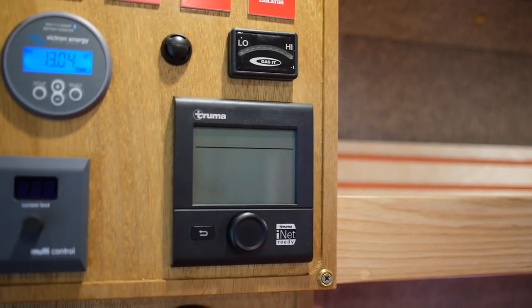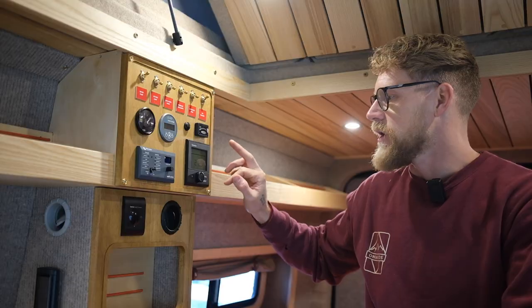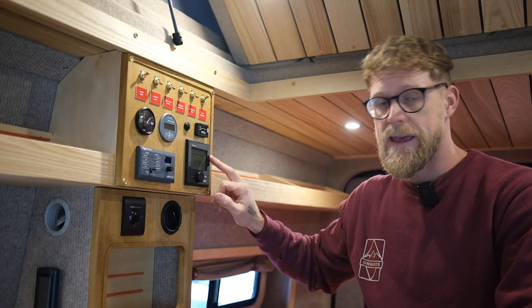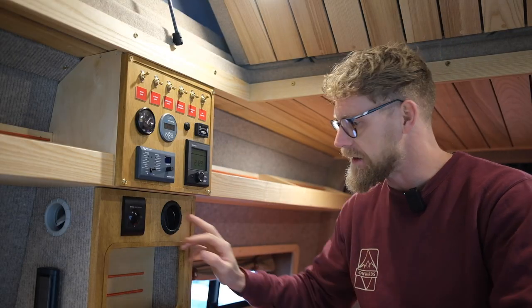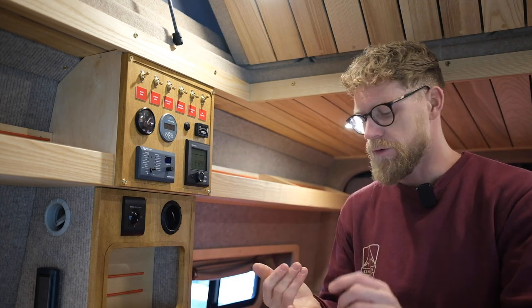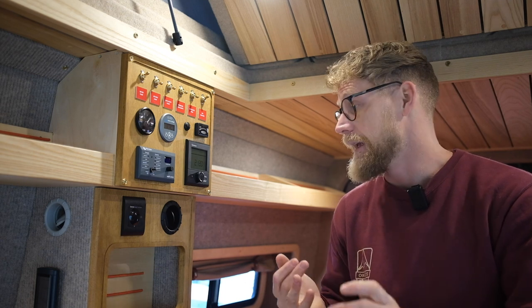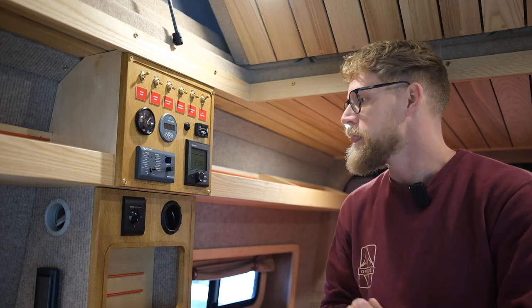This is the digital controller for your Truma combi heater and boiler. So this controls your heated water, your blown air heating throughout the vehicle, so you've got various vents inside of the vehicle for that. You can also control the fuel source, so you can run that off of the underslung LPG or 240 AC electric, or a combination of both.